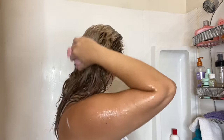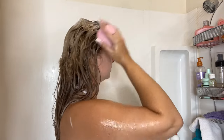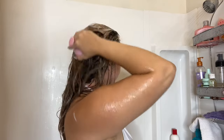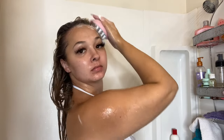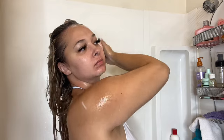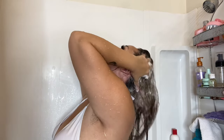I do have dry skin sometimes, or as you would say, like dandruff. So I'm massaging that, breaking up any oil and dirt, and massaging that into my head. And also this does help stimulate hair growth.